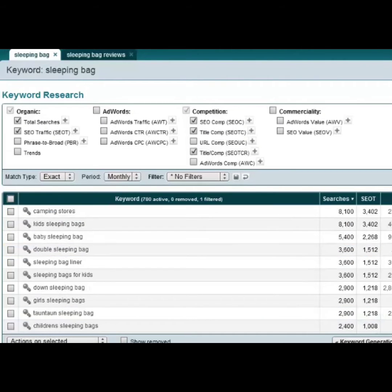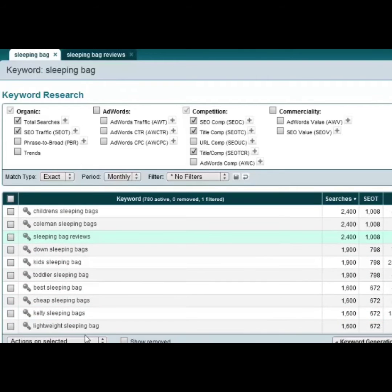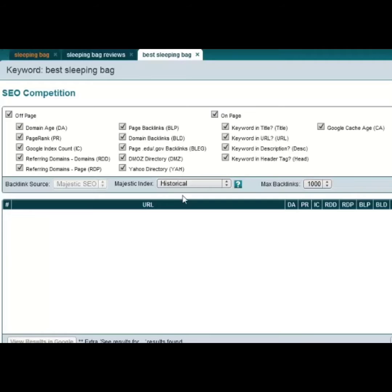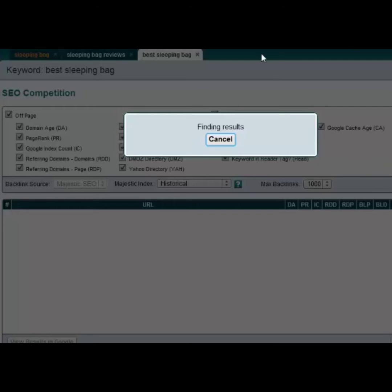And my other one was Best Sleeping Bag. Let me bring that one up. Again, I just hit the little key. That opens up a new tab. I'll do some SEO competition, and I will generate those results.